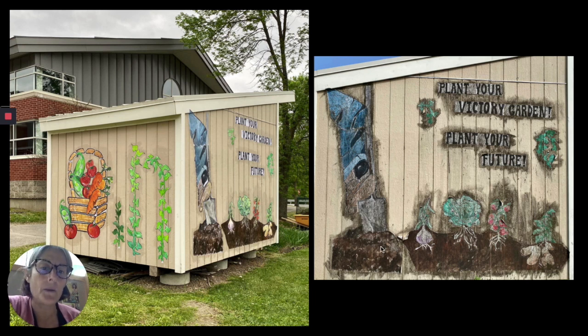The great thing about this is that when I asked Susan Smith, the artist, if it was okay if we wheat pasted on top of what she did, she said, art should have agency and be important to the community and be about responding to the community. So she totally loved the idea of us going in and adding to what she's already done here. So we'll be doing that soon.